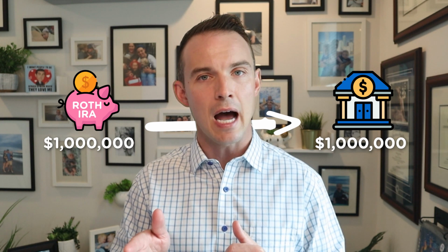And I always use this example with our clients. If you have $1 million in an IRA, do you really have $1 million? No, you still have to pay taxes. So let's just say hypothetically, you pulled everything out and it's a one-time tax bill of 30% to keep things simple. You don't have $1 million. You actually have $700,000. But if we use that same example with a Roth IRA, $1 million in a Roth IRA is $1 million. You've already paid Uncle Sam, and that's really what the power is.